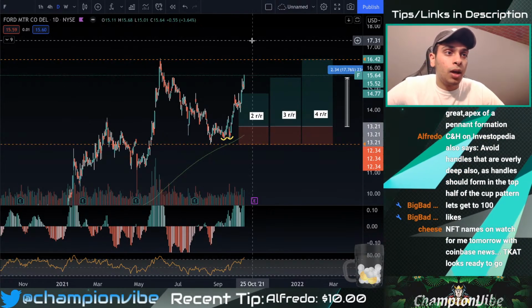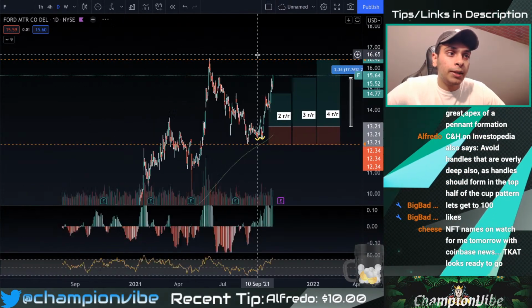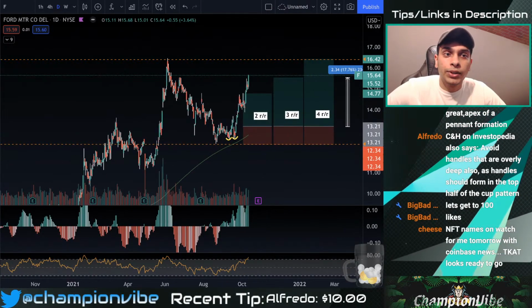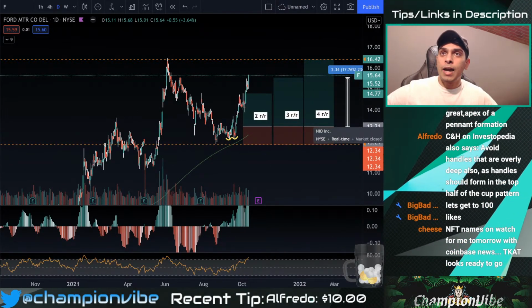So really good. Hopefully we can get to that third target. That really is the next resistance for Ford. We'll see if we can get there. You are slightly overbought on the RSI. And that's your recap for the day.